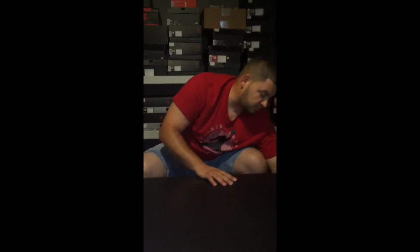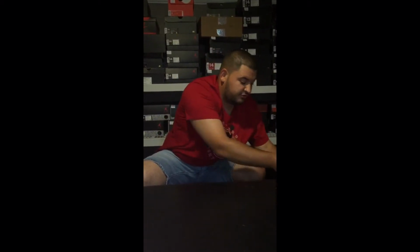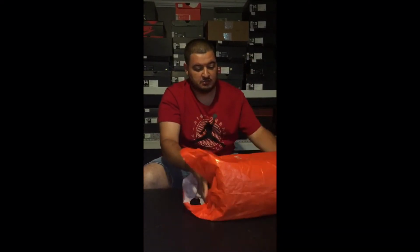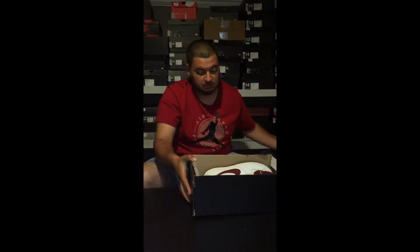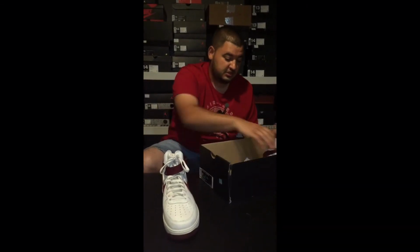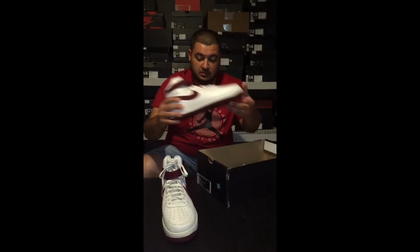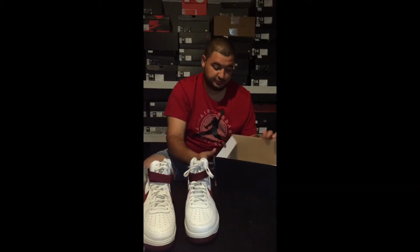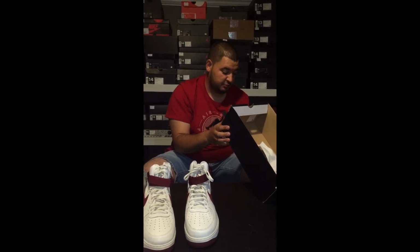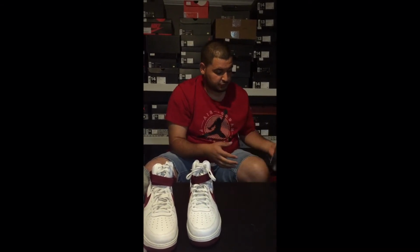So, and then also you saw footage of the Nike clearance store. Now, Nike clearance store is a step below the outlets. So whatever doesn't sell at the outlets, they send over to clearance. So we got our orange Nike bag. Of course, you know, clearance store won't give you no top. And I picked up these Air Force Ones. Now these are, read the box, Air Force One High Retro Quick Strike, Summit White and Team Red.